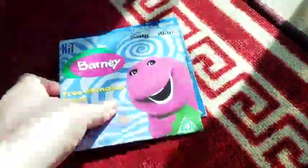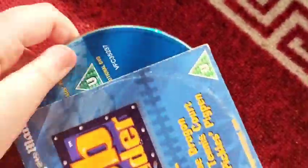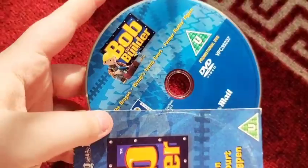And next up is Barney Tremendous Trees. Here's the disc. Hold on. And finally, we have Bob the Builder, Bob the Dragon, Wendy's Tennis Court, and Farmer Pickles' Pig Pen. Here's the disc. And that's promotionals.